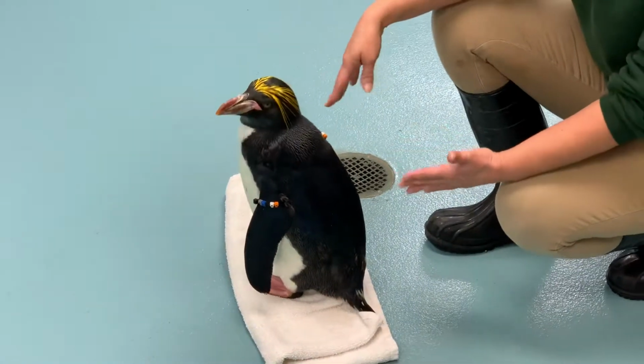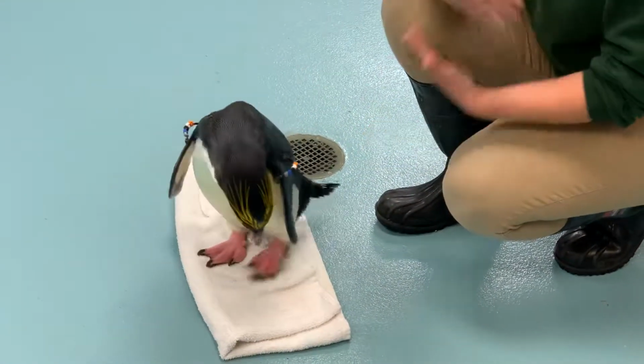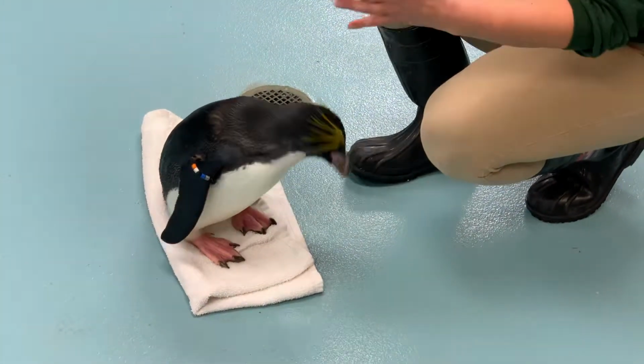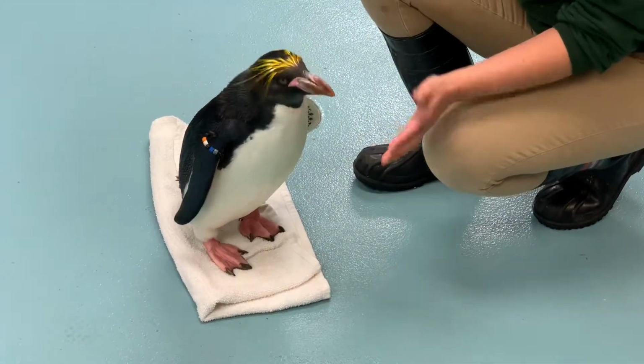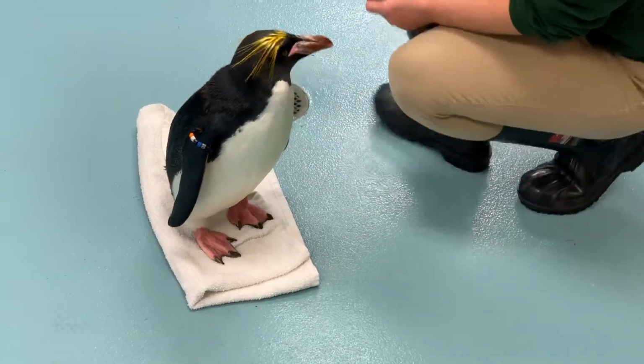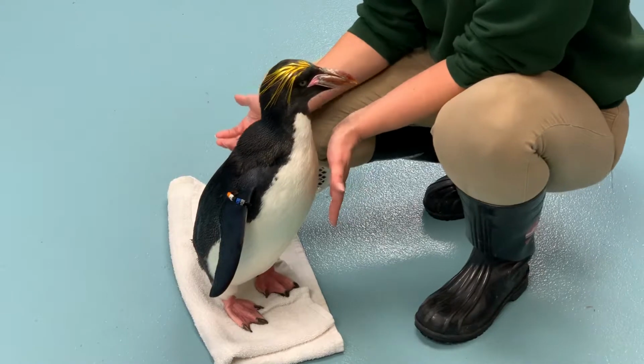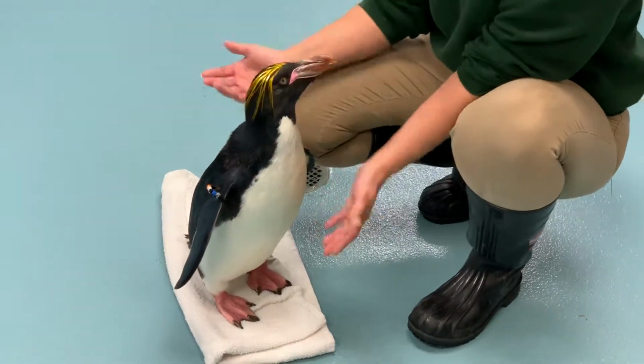Without those ID bands, I wouldn't be able to tell her apart from any of the other macaroni penguins. They all look the same. They all have the yellow slick back feathers and the big bulky beak. And we can't tell the difference between male and female. We have a drop of their blood sent to the lab to tell us. So we can't even tell that.